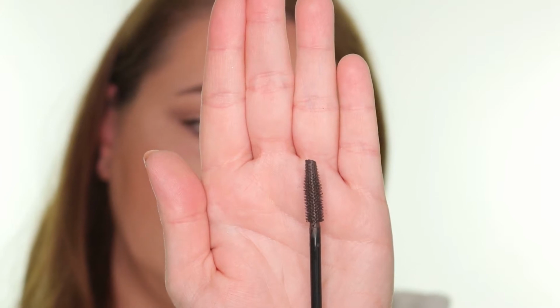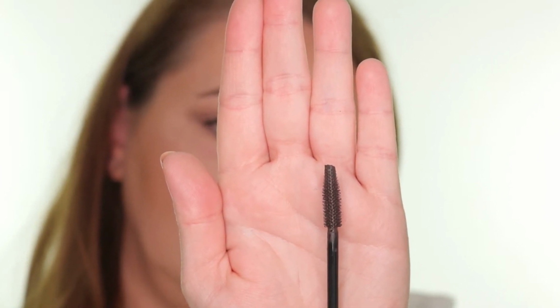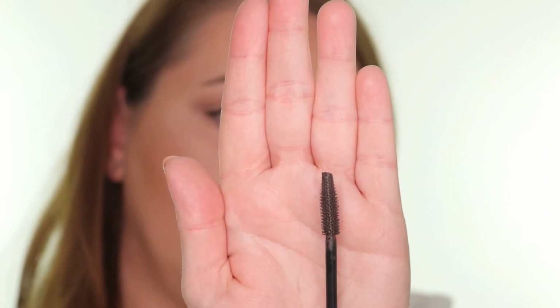Nevertheless, we're gonna go in with the Lash Exact one now and see how that one looks. I forgot to mention this one was also a very black color, whilst this one is again going to be a black brown color. Okay, so just as I expected, the mascara wand is a lot skinnier.